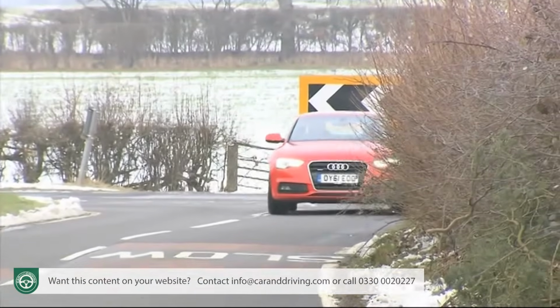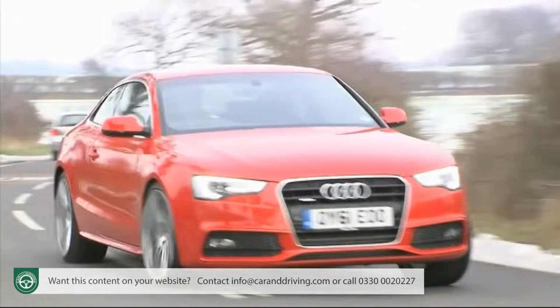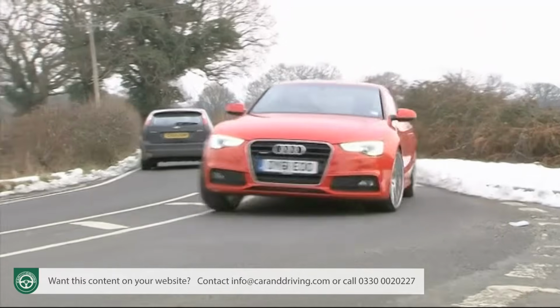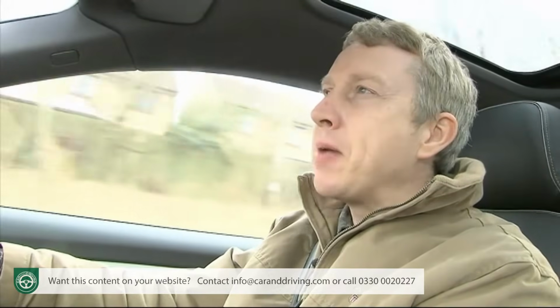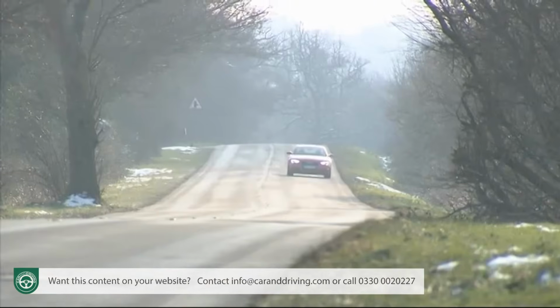Go for the sport differential that's optional on top 3-litre models like this one, and torque can even be distributed from side to side at the rear, firing you from corner to corner. It's all technology designed to be convincing to potential 3 Series Coupe buyers, though personally I wouldn't get too carried away with the BMW comparisons.